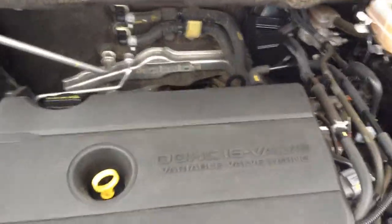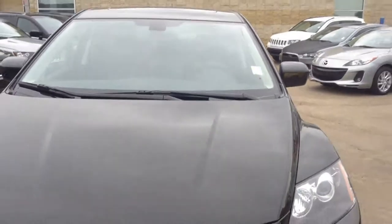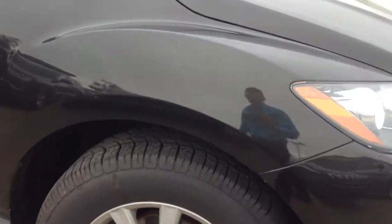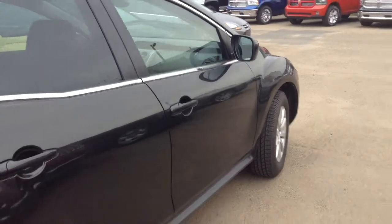So you have a 16-valve engine here. It's all nice and clean, really fuel efficient. You have a nice looking front. You have nice rims on it as well. You have brand new all-season tires that we just put on the vehicle, in really, really good shape.